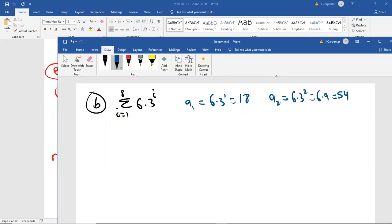If there is a common ratio, it would be the ratio of the second term to the first term. It's an ugly 2, but it is a 2. So that's 54 over 18, which is 3. So if the third term is 3 times the second term, then we're okay. So a sub 3 would be 6 times 3 to the third. 3 cubed is 27.